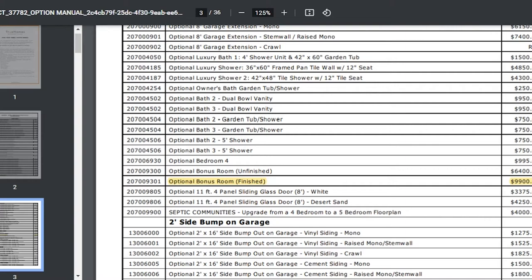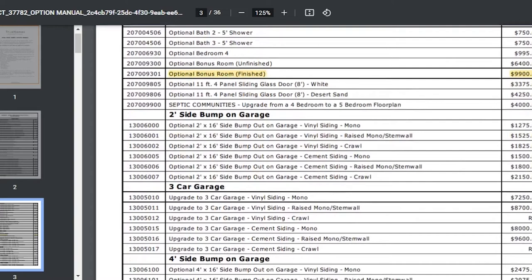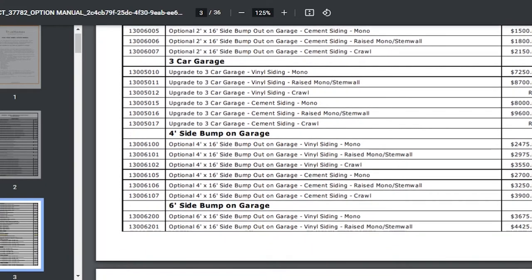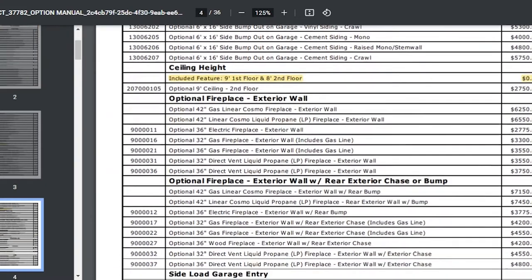And the optional bonus room is almost the exact same size as the master bedroom. This will allow us to have 2 master bedroom size rooms for a fraction of the cost of buying a 4-bedroom home. So for me, the $9,900 for the bonus room was absolutely worth it. You can extend the size of your garage. You can upgrade to a 3-car garage. We only have 2 cars, so it was completely unnecessary for us to upgrade to the 3-car garage.